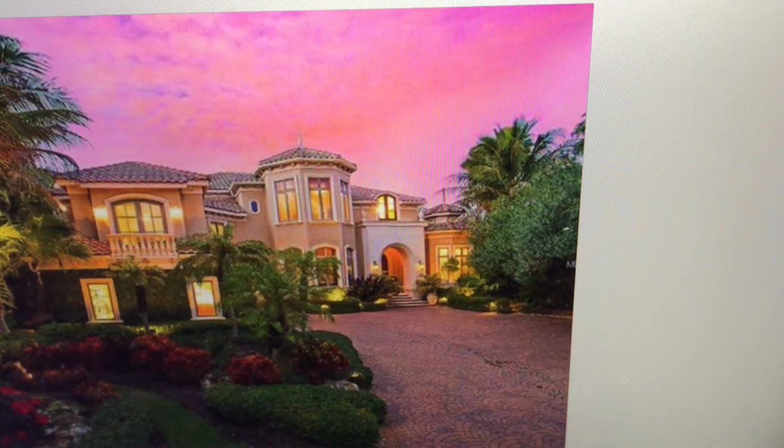This property is listed by Judy Kepitz Hayes with Coldwell Banker Longboat Key. And if you know Judy, she's one of the most incredible go-getter real estate agents I've ever met. And I got to tell you that she's an incredible top producer. Just Google her, Judy Kepitz Hayes. That's K-E-P-E-C-Z hyphen H-A-Y-S. Coldwell Banker Longboat Key.